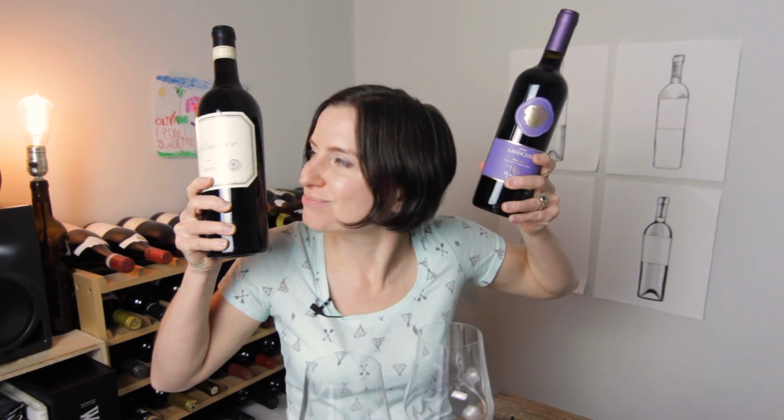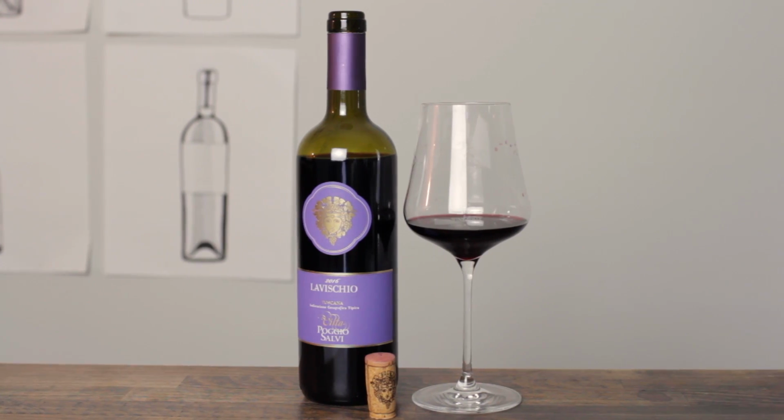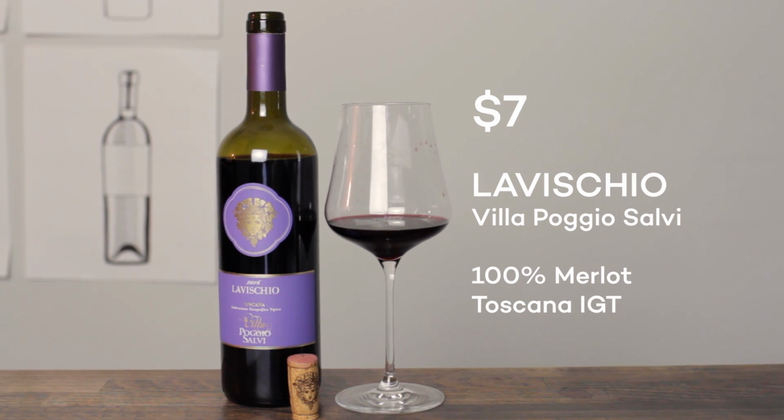Today, it's cheap versus expensive wine. This tasting is our chance to understand why one of these wines costs 10 times more than the other one. My first wine is our super value. It is a $7 100% Merlot from Tuscany, Italy, called Lavischio.